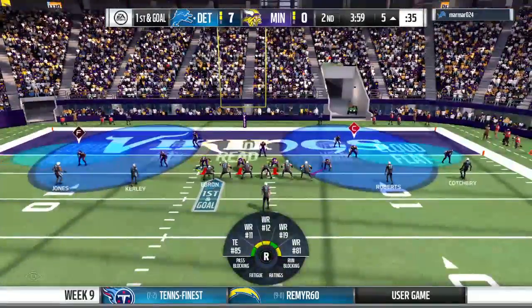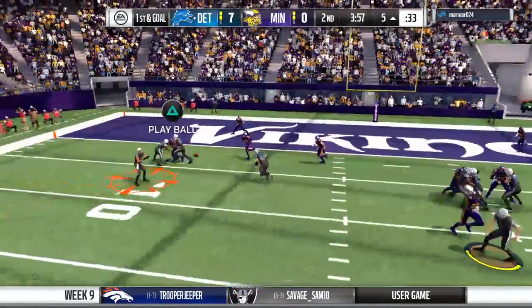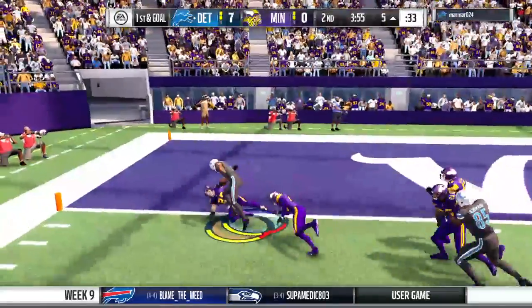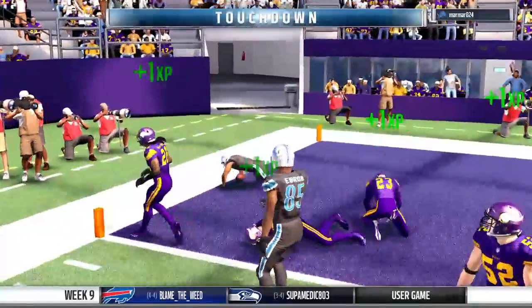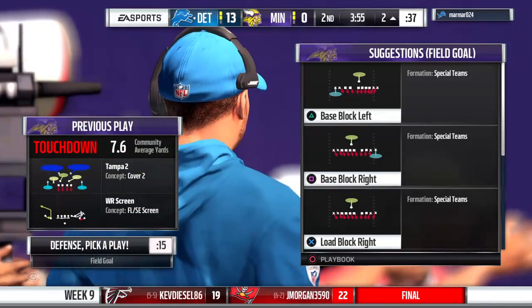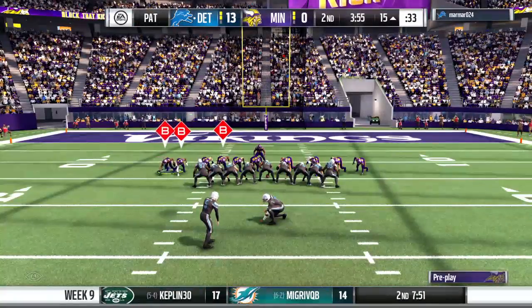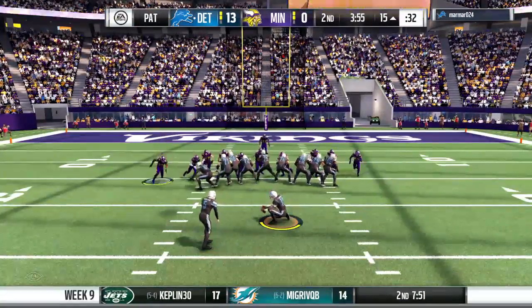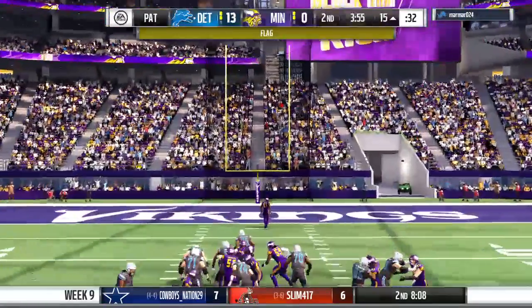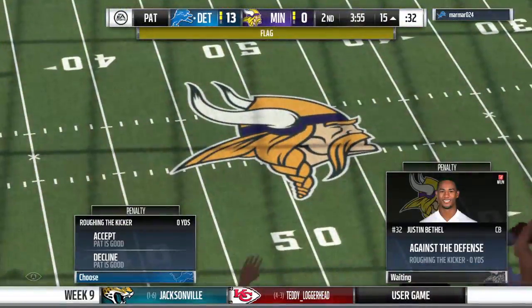It's a 5-receiver set. 3 to the left, 2 to the right. Now it's Stafford. And he's caught at the 7-yard line. And takes this one in for a Lions touchdown. Marvin Jones, his second touchdown on the season. And the Lions are able to grow their lead. And it's good to make it 14-0.